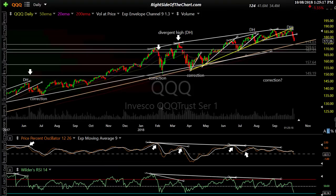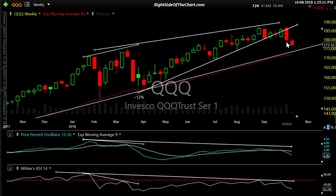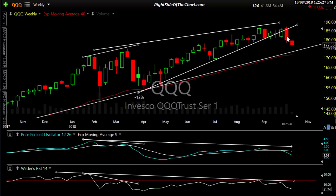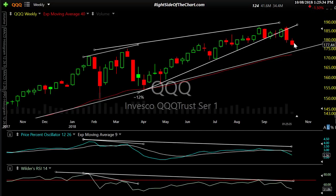I always say this, the divergences are not sell signals. They're an indication that a trend line break, or trend reversal, I should say, is likely. Bearish engulfing candle last week in QQQ. That is finalized. That's in the books. And more importantly, is the trend line break. Here's that trend line off the early April lows. Solid impulsive break below. We're down below that candle now.